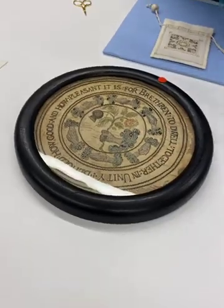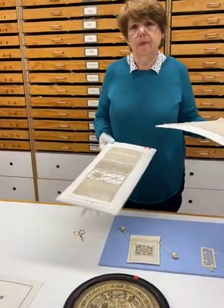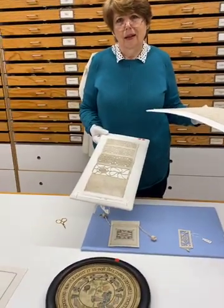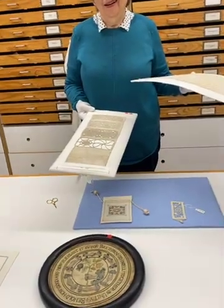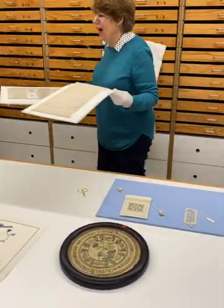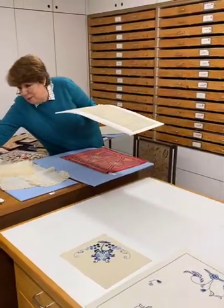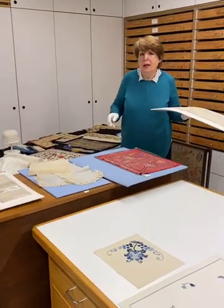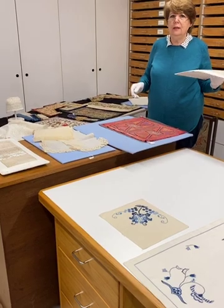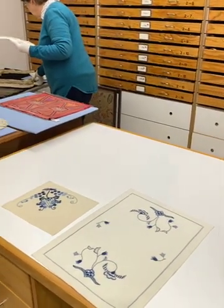I'll just move. So, out of curiosity, do we know where metal threads came from historically? Did they originate in Scotland and Europe, or had they arrived via another source? I don't know. But they were used all over the place. Okay, so it's not specific to this part of the world. No. You have a lot of metal thread in Oriental work.